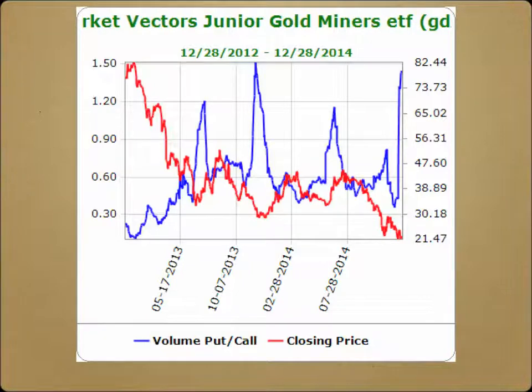And in recent days, we've seen another major spike. So the put-call ratio is now at the second highest level in at least the last 2 years. And of course, GDXJ has just been totally thrashed since the end of the summer. It did have a little rally there in November, but it's still extremely oversold, and so this is an indication that we could see a good rebound.